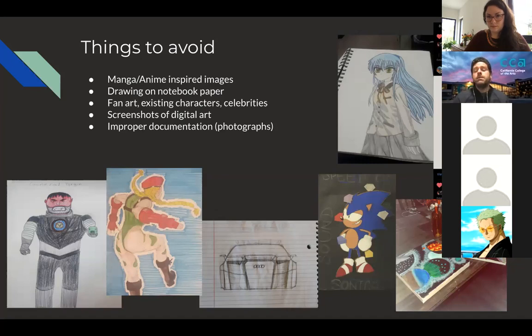Similarly, you want to be mindful of the materials you're working on. So yes, we want you to be creative. Yes, we want you to play around. But drawings on notebook paper tend to detract a little bit. You see that car image on the bottom with the typical horizontal blue lines in somebody's notebook. That's, again, not necessarily doing you any favors. Invest in a sketchbook or some drawing paper, or use printer paper even, so you don't have that same kind of distracting element in the background of your work.